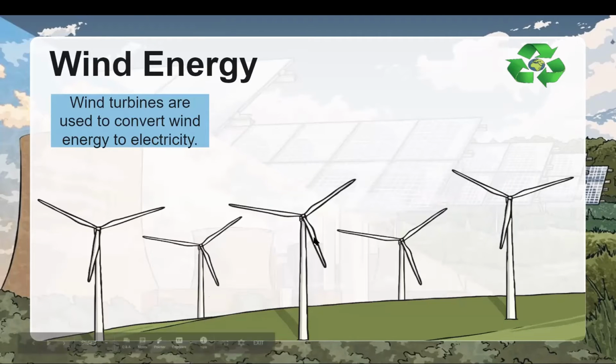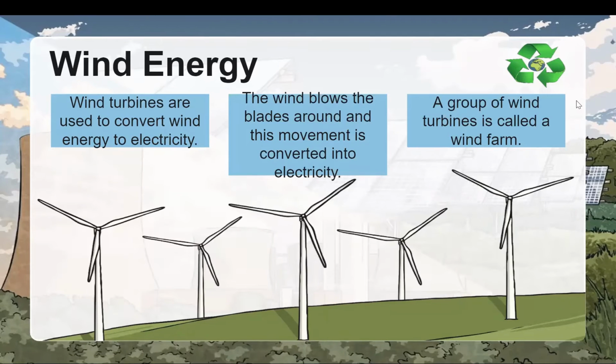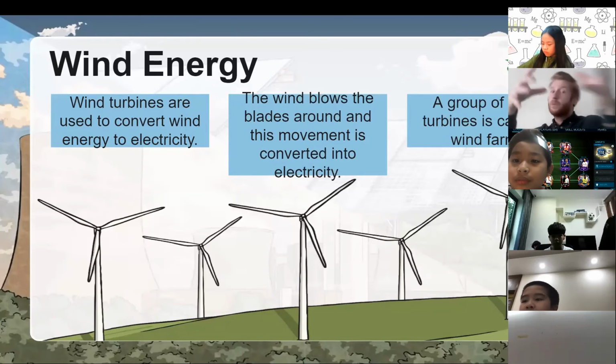So here you have a wind turbine. What happens is the wind spins these turbines, spins these blades. What they do is they spin another turbine down here. It's got a really big magnet inside, right? Inside, when the magnet is spinning, that's creating electricity. They then take the electricity that's coming from the magnet and they store it. They can use it to power anything really. It's a really good source of energy.